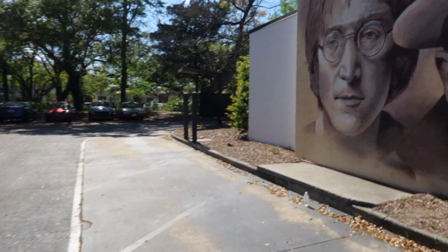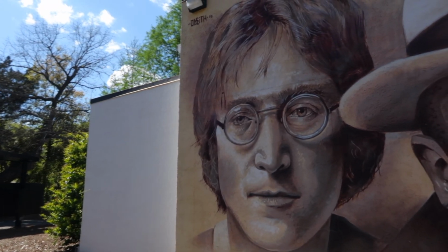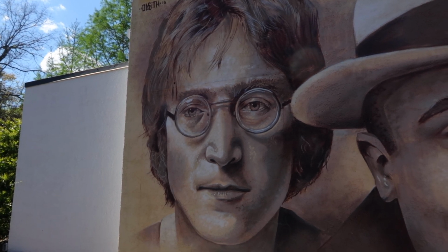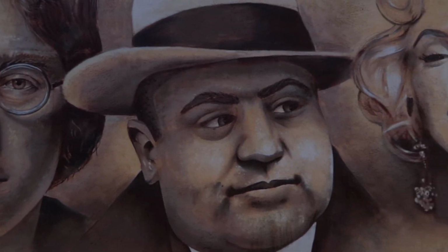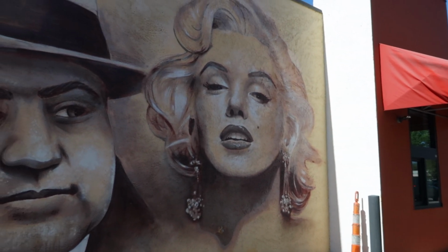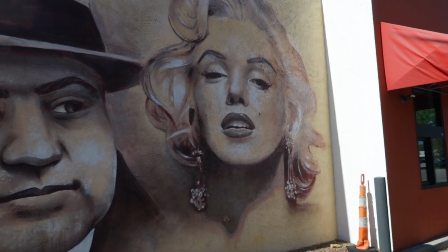And right here it is. Check this mural out. That is so cool. So that is John Lennon, you know, who is pretty much one of the big leaders of the Beatles, maybe the biggest rock band of all time. And then right here we have Al Capone. And then right next to Al Capone we have Marilyn Monroe. And that is some really nice painting, because that looks exactly like Marilyn Monroe.